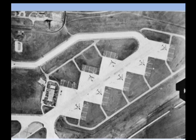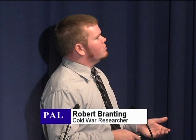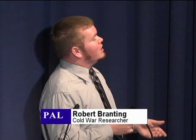Lincoln was a unique case. They decided just to close the northwest to southeast runway, as noted by this X here, an X meaning it's no longer a usable runway, and just turn it into an alert apron, where at other SAC bases they decided to build a new alert apron. But at Lincoln, because U.S. Highway 34 drives so close to the end of the runway, they decided they couldn't do this.